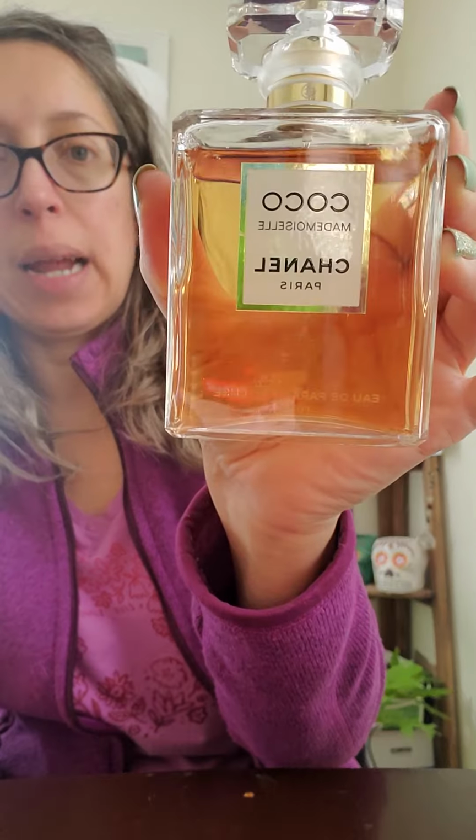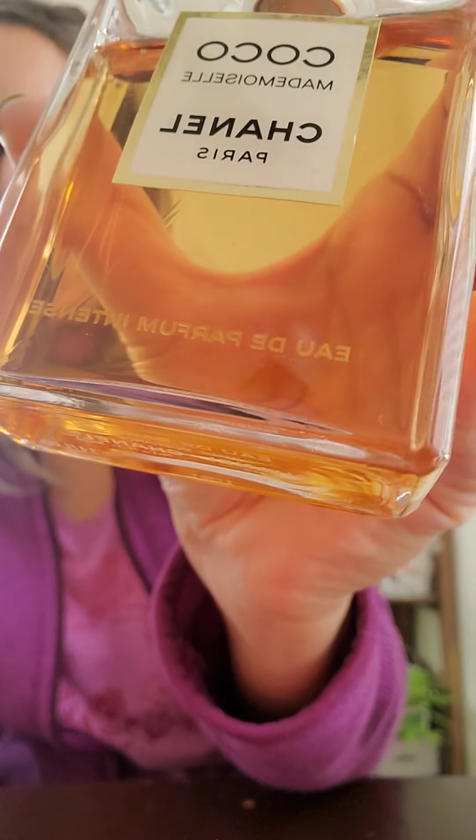Dare I say it's not stronger than the original one, but I think it maybe lasts a little bit longer. It's a little bit more vanillic and a little bit more hit on the amber versus maybe the hit on the patchouli, although patchouli is part of amber. But this is a super great amber for fall. That is Eau de Parfum Intense by Chanel, Coco Mademoiselle. Those are all my Chanels. Coco, Coco Mad Intense.